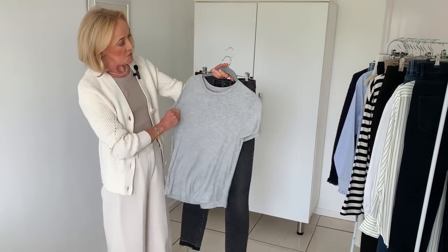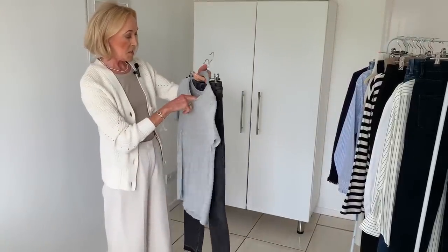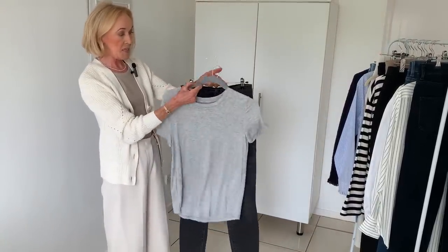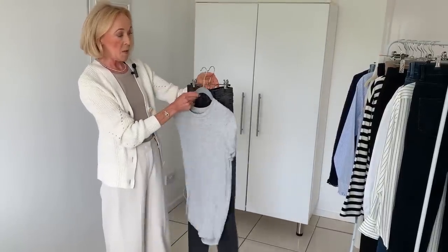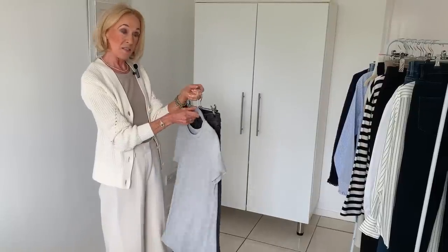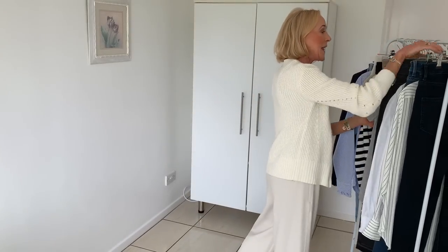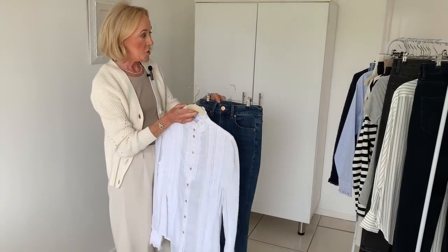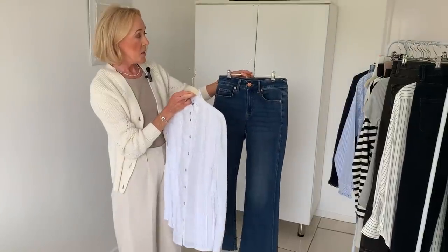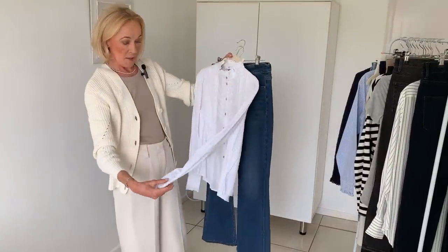And all I'm going to do is pair that with a very plain grey t-shirt. This is one I picked up from Gap, and this is an extra small. But this is just something quite plain. Hopefully, as you'll see, how the jacket just elevates the jeans and a t-shirt. The next pairing is a white shirt, very similar to the one here. This is one I picked up a while ago.